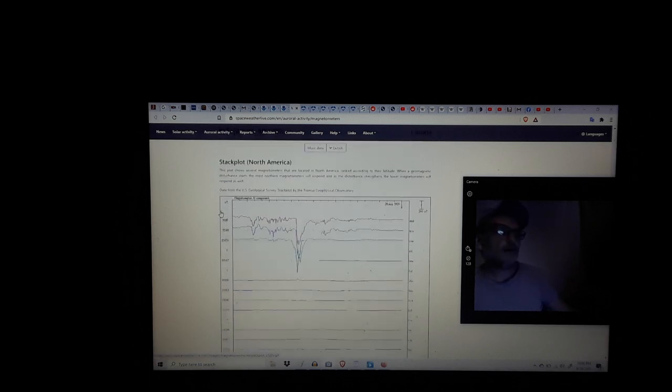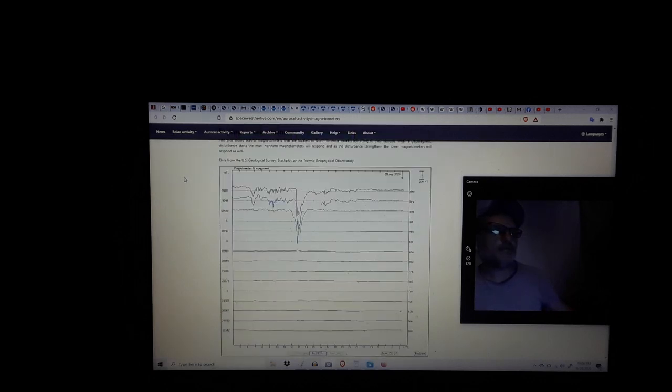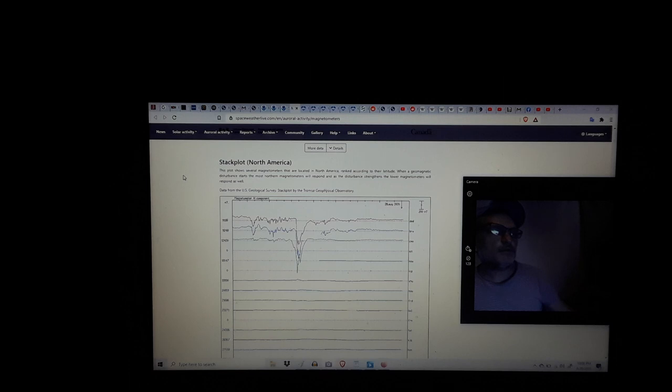So this right here, stack plot in North America. I probably won't have time to go into all of them, but you can see.